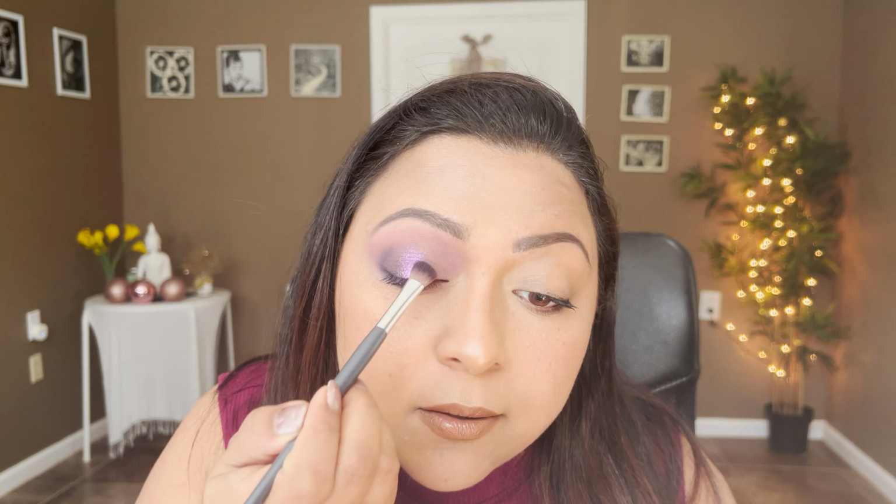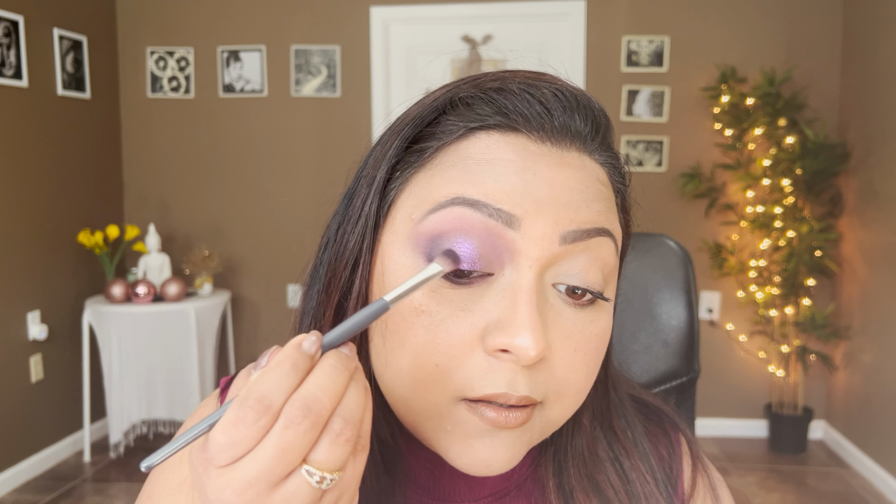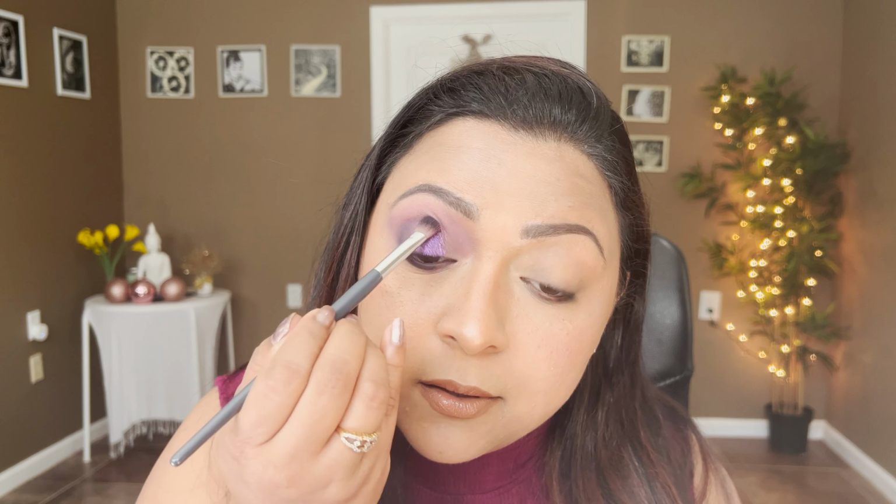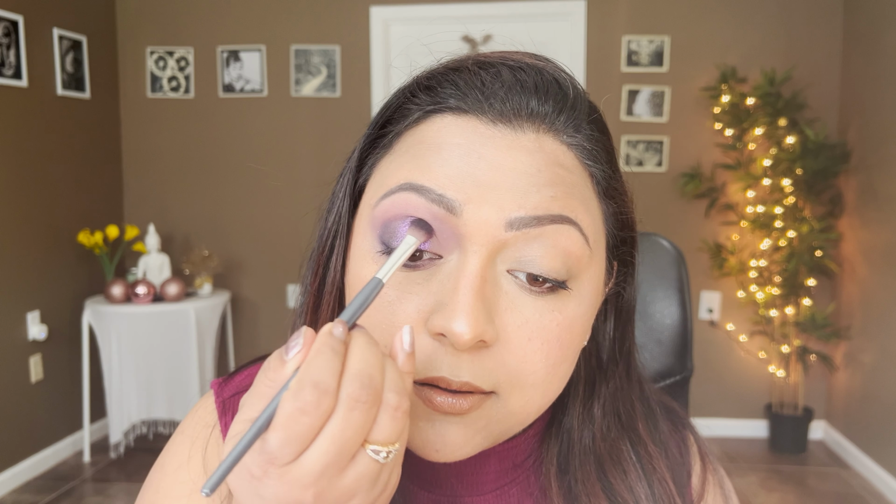I'm going to start off on the center of my lid and then go towards the outer corner, but I don't want to take away that deeper blue shade. Oh my God, so pretty. I don't even know if you can see it or not because it's so very pretty. Definitely has a shift going on with that rusty green shade with that purple shift. Oh, so pretty. Okay. That was so quick and easy.